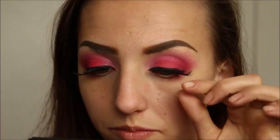And I don't squeeze hard because I don't want the lashes to stick straight up. I just give it a nice gentle squeeze. Moving on to the face.